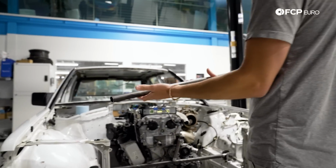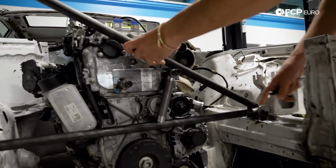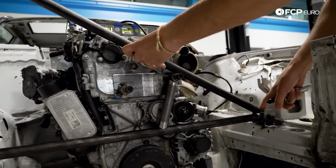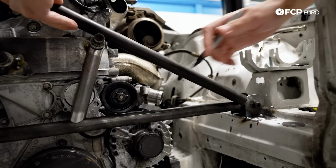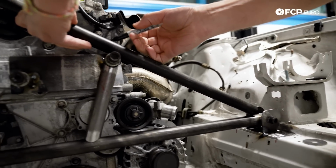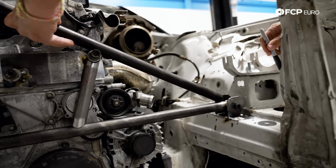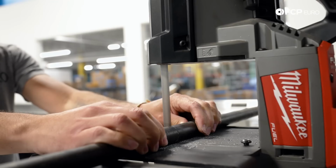So first we're starting out with just some raw material here. I want it to land on the bar a little bit back from the edge so these two welds don't overlap each other. This is going to make it nice and strong here. So I'm just going to saw this off right here so I don't have any significant excess material and I'm not working with a big long piece of pipe.